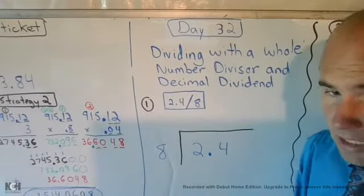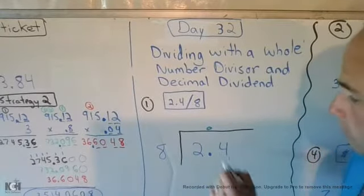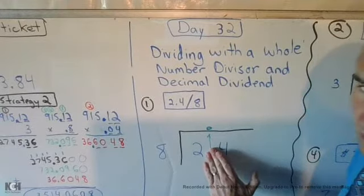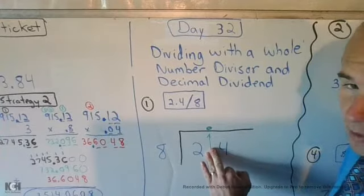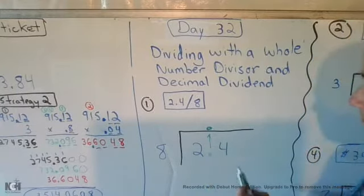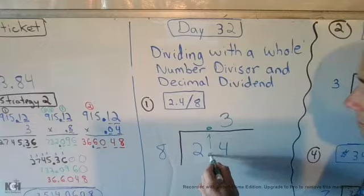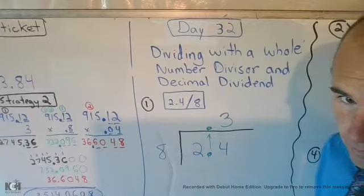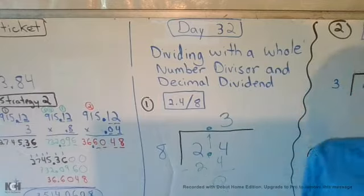So the trick here is you're going to kind of want to forget about the decimal. First off, put the decimal there. Right? Bring that decimal up. But you're going to want to forget the decimal there. Cover it up. And now ask yourself, how many 8s go into 24? So do your 8 times tables up to 24, and you'll find out it's 3 times. Therefore, 8 goes into 2 4/10, 3/10 times. And then you get 3 times 8 equals 24. You subtract, and you get nothing left over.